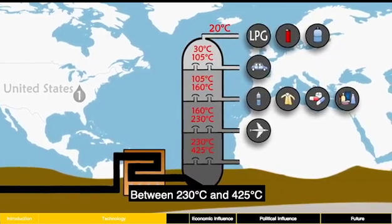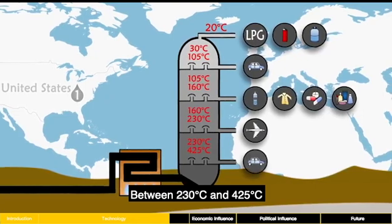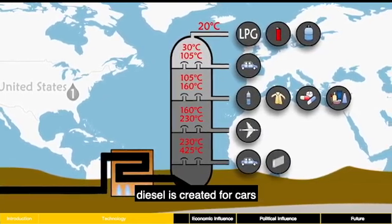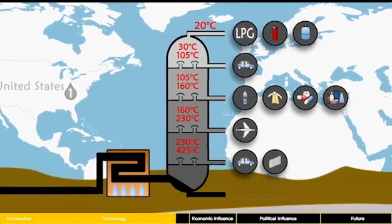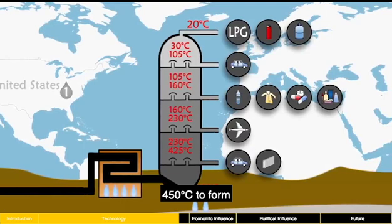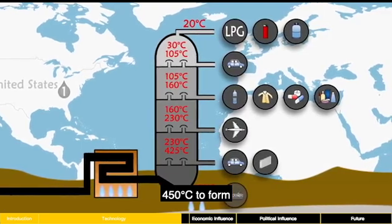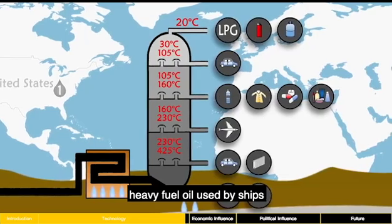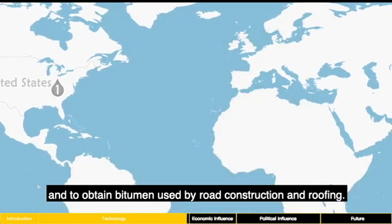Between 213 and 425 degrees Celsius, diesel is created for cars and heating oil for domestic purposes. Finally, the high sulfur residue is heated to above 415 degrees Celsius to form heavy fuel oil used by ships and to obtain bitumen used for road construction and roofing.